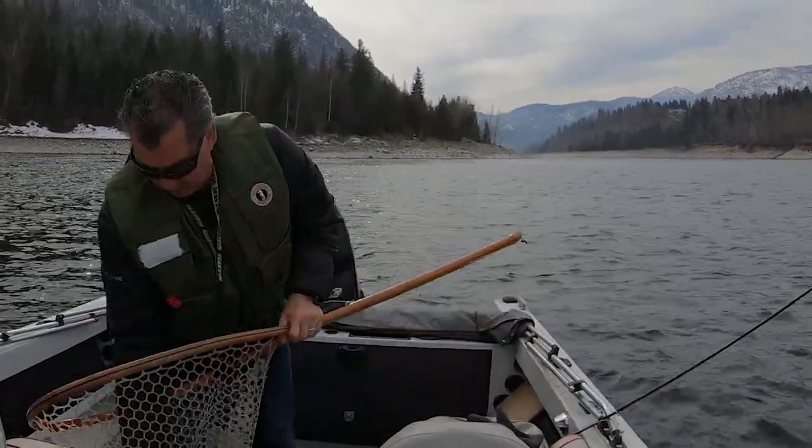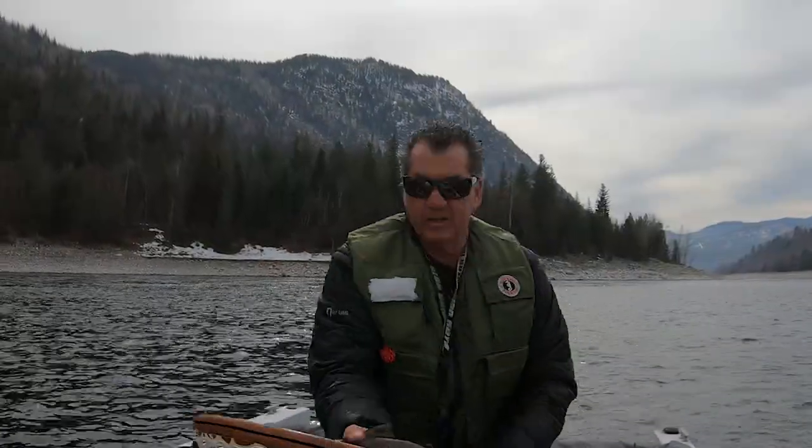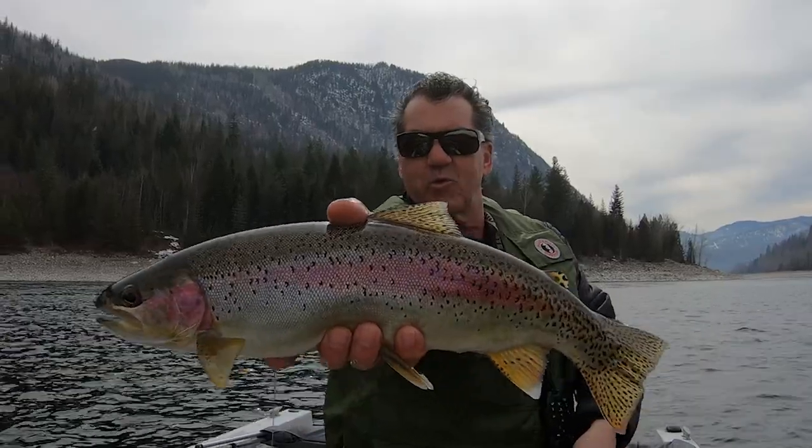Look at the colors on this boat. Like, it is gorgeous. Look at that. Look at how beautiful that fish.